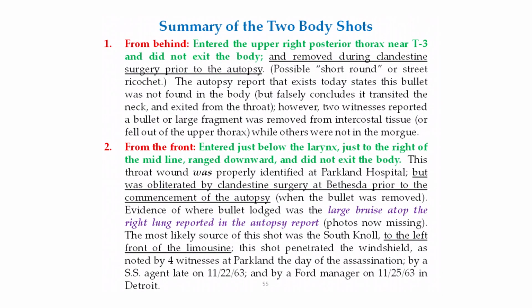But what matters the most are the statements made the day of the assassination by Dr. Perry and the treatment notes, the treatment reports written the day of the assassination by the treating physicians. And all of those written statements say this was an entrance wound, a third shot from the front. So let's summarize. The shot from behind has an uncertain origin.